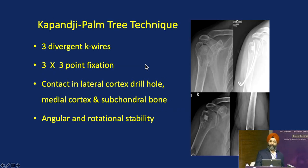The Kapandji palm tree technique comes from the wrist. 3 divergent wires, 3 points of fixation. They spread out in the head of the humerus. You need to drill a cortical hole in the lateral wall to push your wires in. They are not drilled, they are actually pushed. After bending, you push them up. It's something like a Ten nail, and it provides angular and rotational stability.